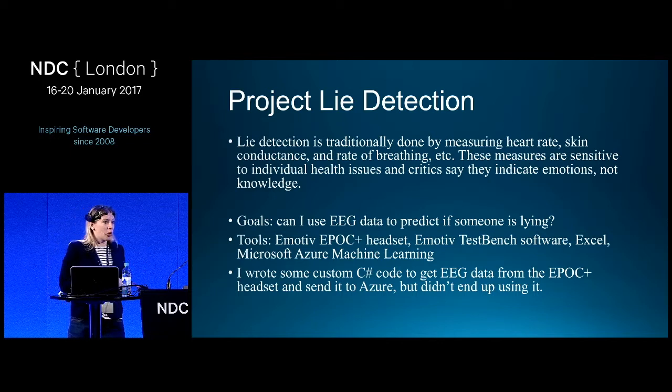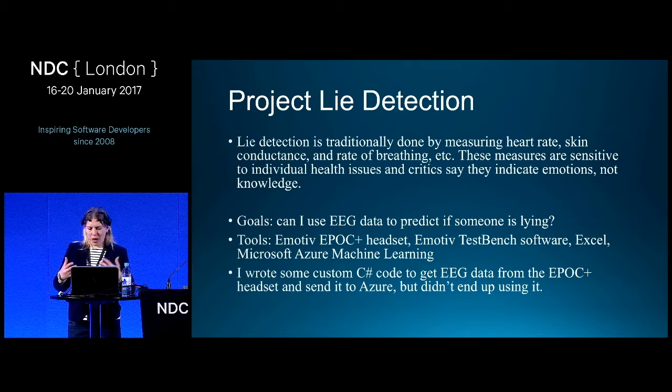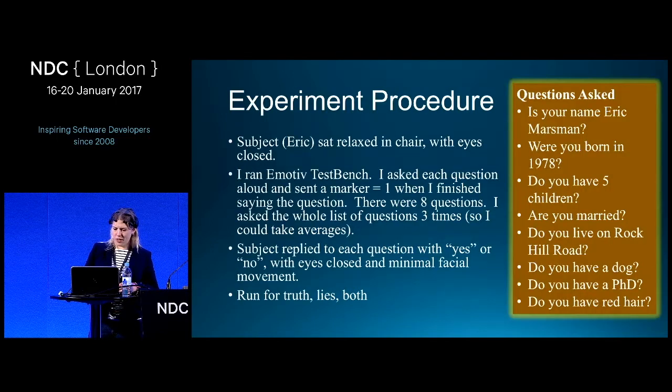And I didn't know if this was going to work or not. I just kind of had an idea and said, okay, let me just try this and see what happens. And that's kind of how this all got started. I listed out my goals and my tools in good little former grad student fashion. The end goal was to see, okay, can I use this data to accurately predict if someone is lying? And then I have my tools all listed out there too.